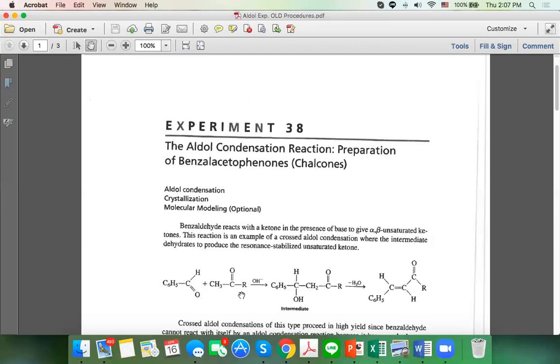This R group remains unchanged, but you realize this alpha hydrogen is now linked up to this carbonyl group carbon. So this phenyl group is unchanged, and this carbonyl carbon is now connected to this alpha hydrogen from the other molecule. It is not connected through a single bond. It is a double bond created.